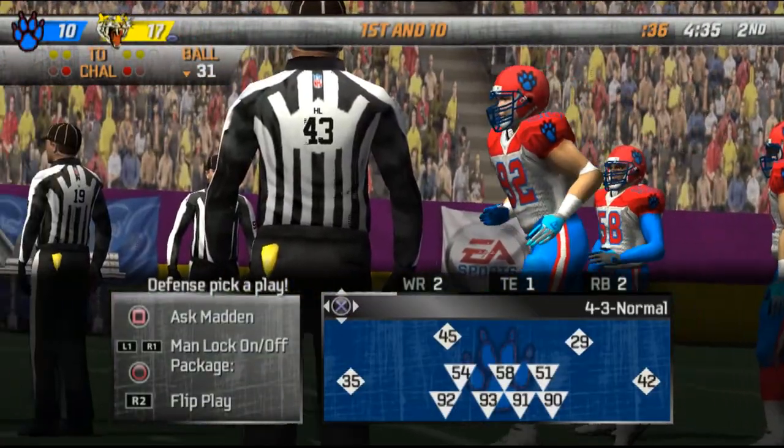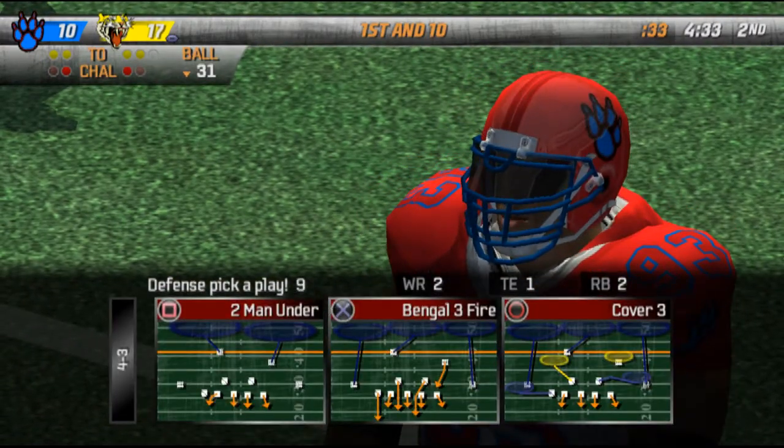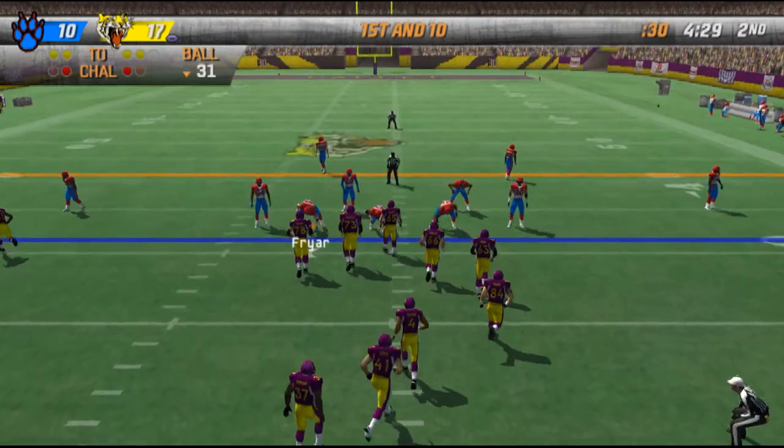You know, the back did a heck of a job of running with some power, and that power allowed him to get a first down. First and 10, ball on the 31-yard line.